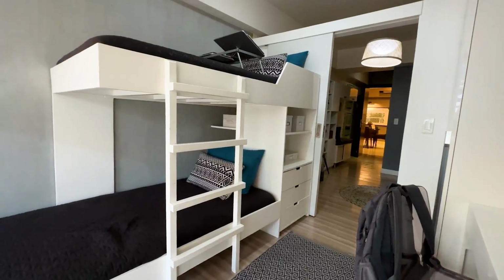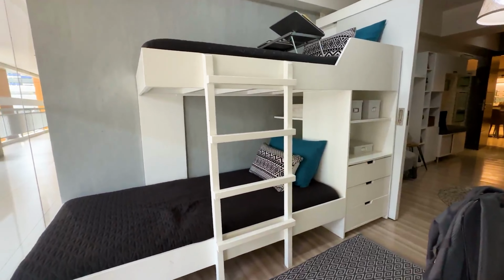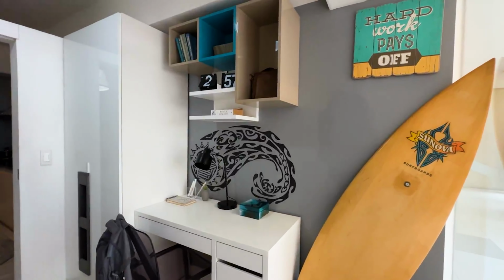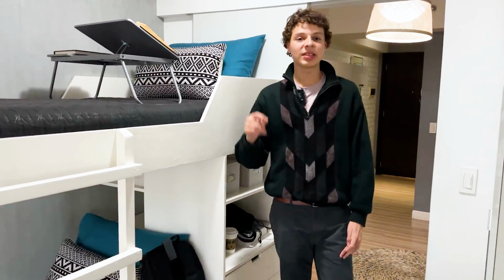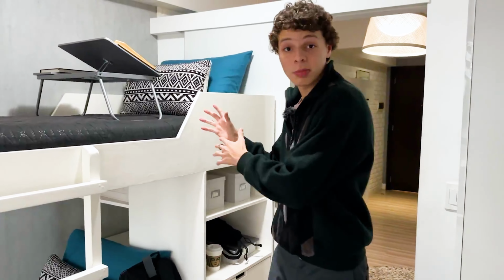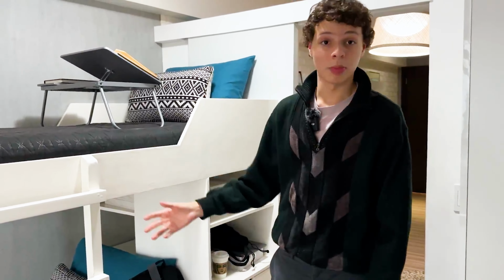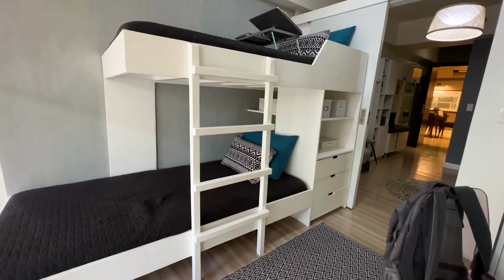But actually, this furniture that you see here can give you an exact idea of how to use all of this small space very intelligently. So for example, if you want to maximize your space, you can opt for a bunk bed. Instead of having one person here, if you're living with your partner or your sibling or whatever, you can choose to opt for a bunk bed.